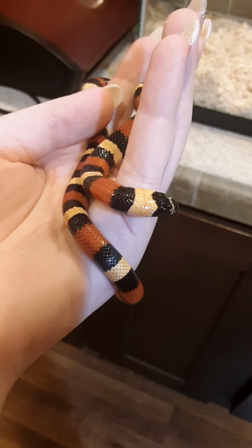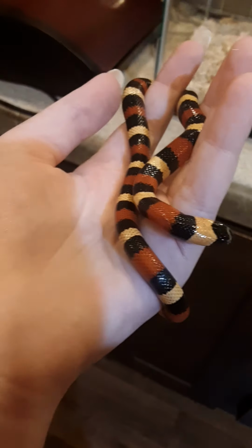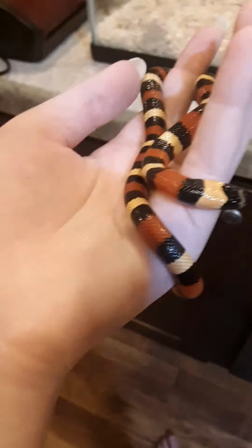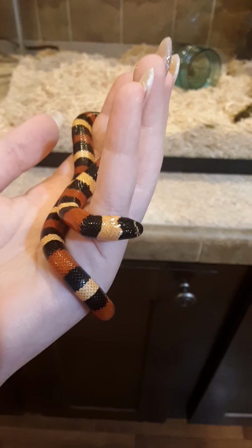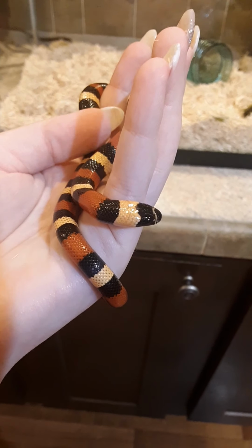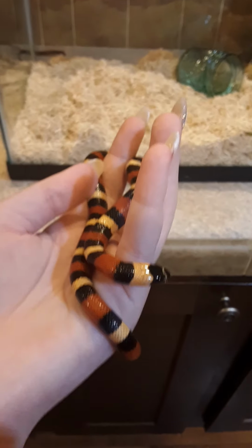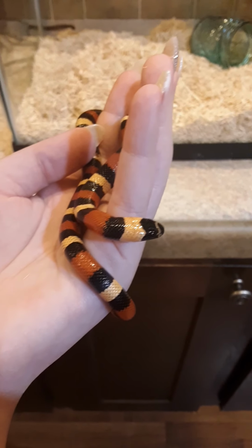I have always loved milk snakes. They are very, very nice and pretty. As you can see, she's very shiny, and it's normal for her to sit that still. I think that's a milk snake thing, to sit still, and she doesn't know me. I'm not her mama, so she doesn't know who I am, so she's being a bit cautious with me. So in just a few minutes, I am going to feed her, and I will let you guys see that.